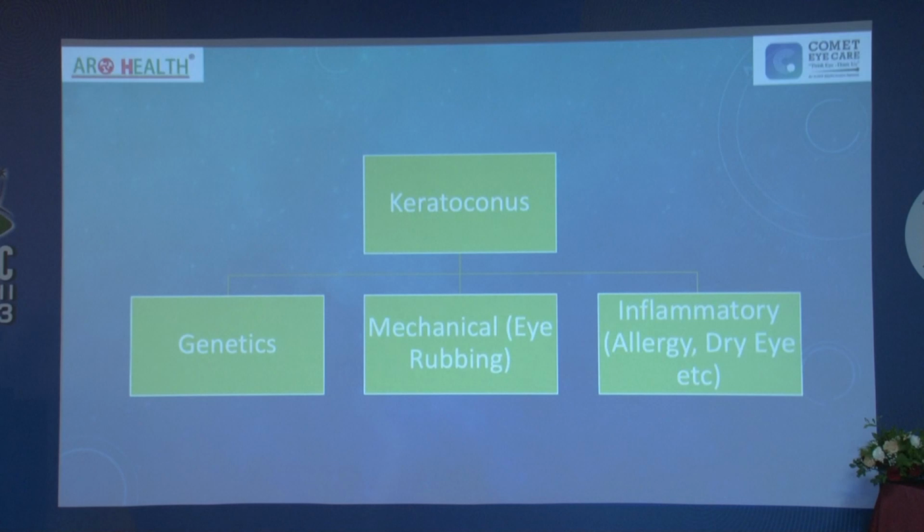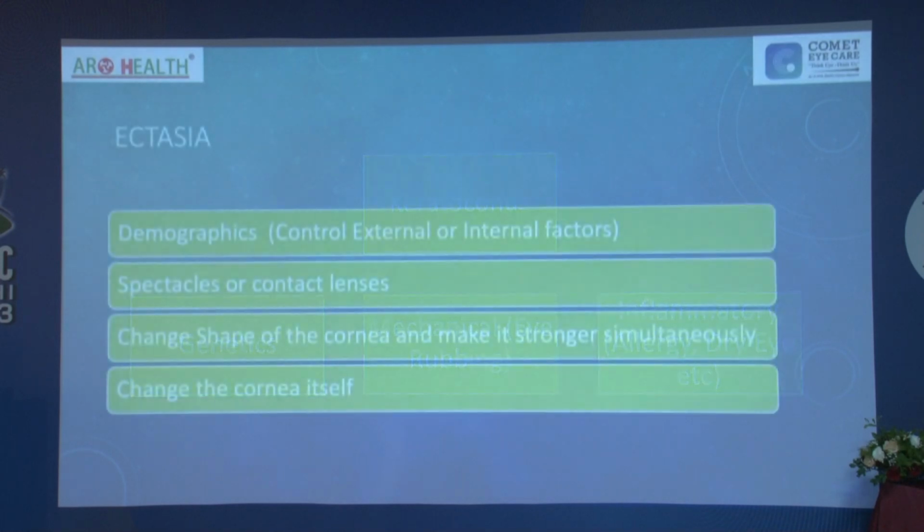We have been saying this for so many years. The inflammatory part, we have been dealing with VKC. We have been seeing keratoconus more in children with VKC in their early life, and having keratoconus in their second and third decade. We've been seeing that, but still this is not a part of the textbook. So whenever you deal with it, we have to deal with the demography. This is all part of the demography.